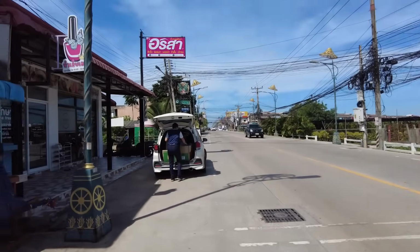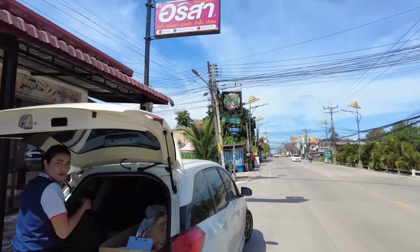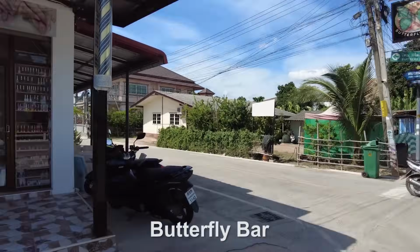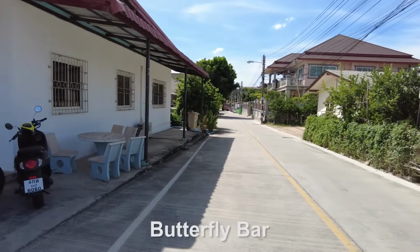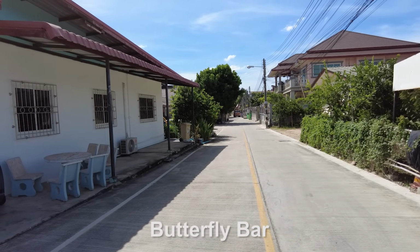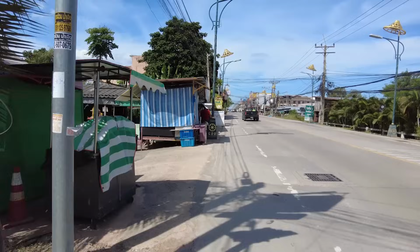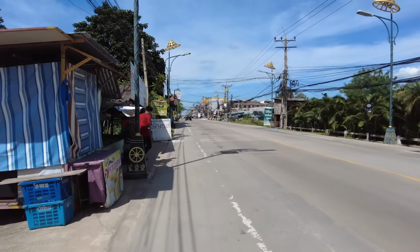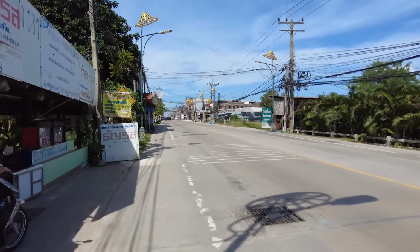Now a place that I don't know if this is still going, truthfully. Back in the day, up there you see the sign of the butterfly bar. So if you turn down, this is Soi 22.2. Right down there on the far house on the end, on the right hand side, just past where that orange truck is, that used to be the butterfly bar. And it was a girly bar. I think they were more like owls than butterflies, but it was the thought that counts.